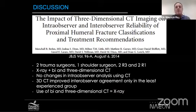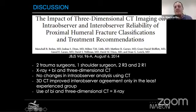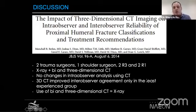This is a very good paper from 2014 that tried to understand the importance of the 3D CT image. They took two trauma surgeons, one shoulder surgeon, and two fellows, a third-year fellow and a first-year fellow, and showed that the 3D CT improved the inter-observer agreement, but in the less experienced group. So if you are a young surgeon, and if you have some doubts about the quality of your X-ray, please do the CT scan to provide a better look and a better understanding for your surgery.